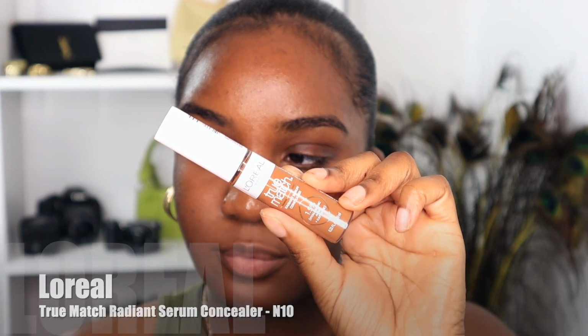This is my perfect match, and I would use this to conceal either underneath my eyes where I have really dark under eyes, or around my mouth where I do have hyperpigmentation, acne marks, things like that. So I'd use this to create that even base before I go in with my foundation. I'm going to let it sit for a while so that I get the full coverage of this concealer. Doing this will allow me to use less foundation.